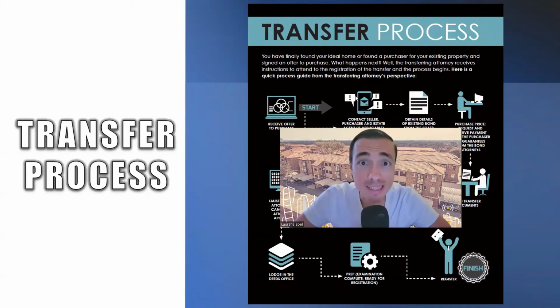Now, the transfer process can seem overwhelming. There's a lot of steps that you have to go through, but remember, you're not necessarily doing the transfer. You've got a conveyancing attorney who comes in and manages the process for you. You have to obviously play your part and sign transfer documents and provide the information relevant for the transfer, but it's actually an attorney who's managing this process. So let's jump into a video where you meet my attorney and she'll explain to you the conveyancer's role in property.